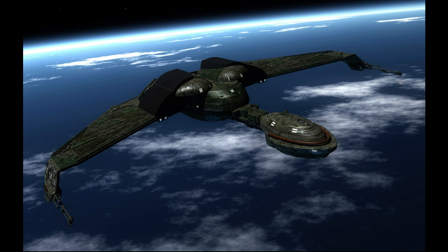My favorite Klingon ship, the Bird of Prey. It was introduced in, I think, Star Trek 3, right? And then they just kept using it and using it and using it. I think that it was neat, but I think that it was overused.